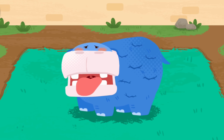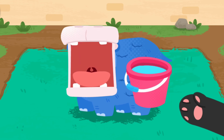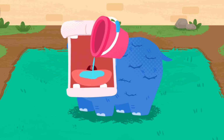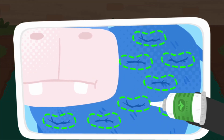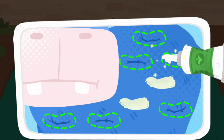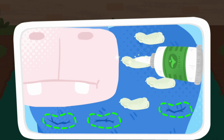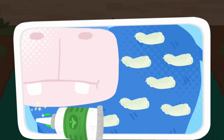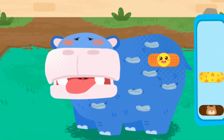The hippo spends most of its time in water. Water is very much needed for it. The hippo has been out of water for too long, and its skin has cracked. Let's apply some ointment. Apply a waterproof band-aid.